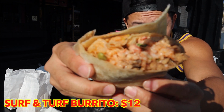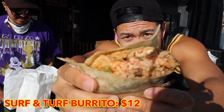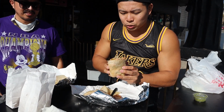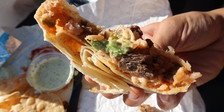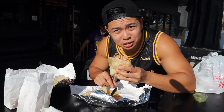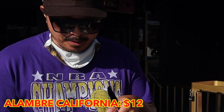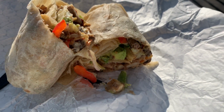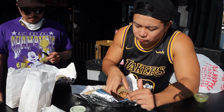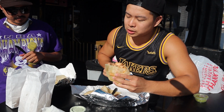This is huge. You see this? That surf and that turf. So this one has pico de gallo, steak, shrimp, their special sauce, rice. Guys, this smells delicious. I got the Alhambra, California, which this time doesn't have shrimp in it. It just has the steak, and it's got fries instead of rice. It's really good. I've had the California here before. That one's pretty amazing. The California has fries, but I'm gonna opt for all the protein today.